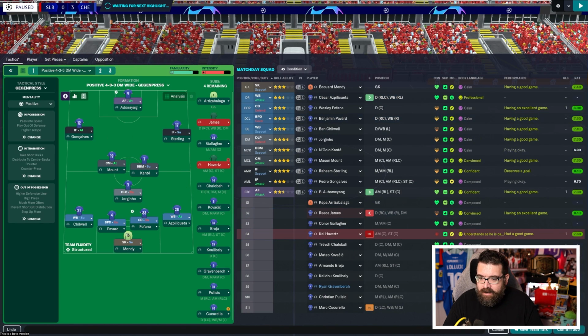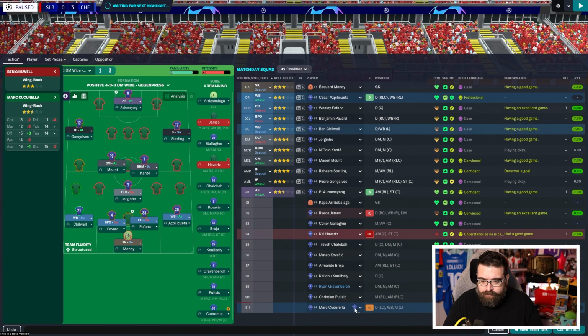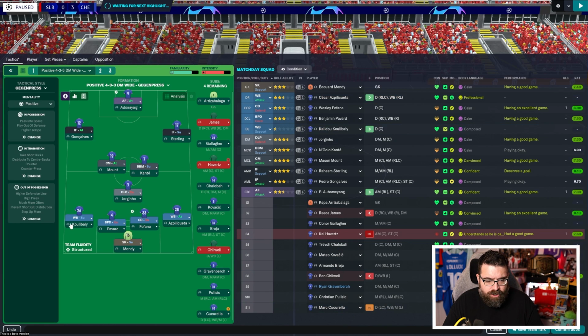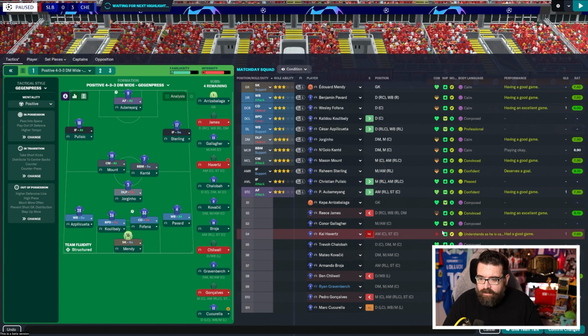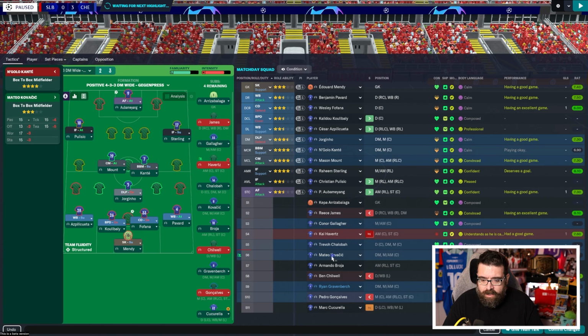Reece James is tired, so Azpilicueta can come on for him. Cucurella isn't fully fit, so we can't do the other change, the substitute thing that I like to do. What we might do is bring on Koulibaly here and just shuffle around the defence a little bit. Pavard can go to right back. Azpilicueta can go to left back. And then Gonçalves can come off for Pulisic. And why not give Kante a rest? We'll bring on Conor Gallagher.